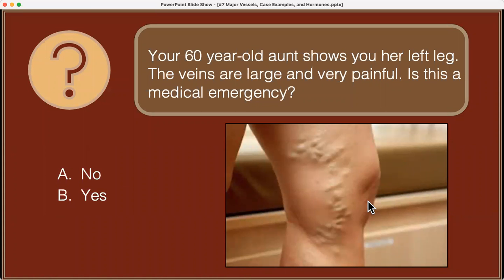Next question. Your 60-year-old aunt shows you her left leg. Her veins are very large and painful. She's asking you if this is a medical emergency. What are you going to say? Yes or no? The answer is no.